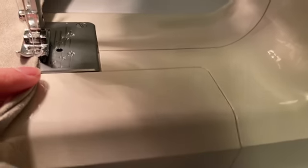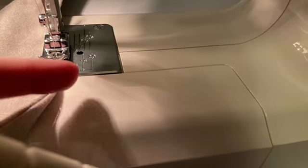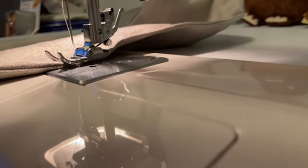So I basically just have to remember about where the end is hitting on the foot. And for me, it's just on the inside of this one curve. And if I just keep following that, then the line will stay straight.